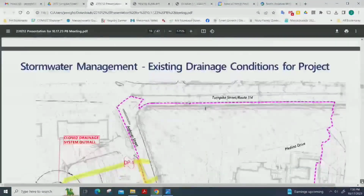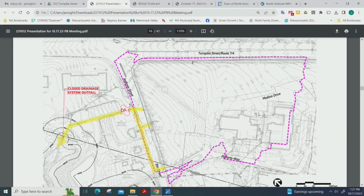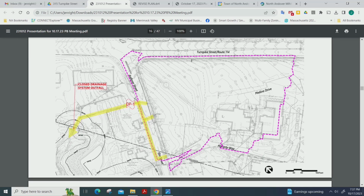So this is a zoom in of that pink boundary. That's the northern corner. Now we're looking at Turnpike Street and the corner of Andover in the area where the proposed project is proposed for. Collegiate Church is to the bottom right there, and a portion of Austin Hall does drain to this area. And the culvert that John was asking about is the middle one right there.